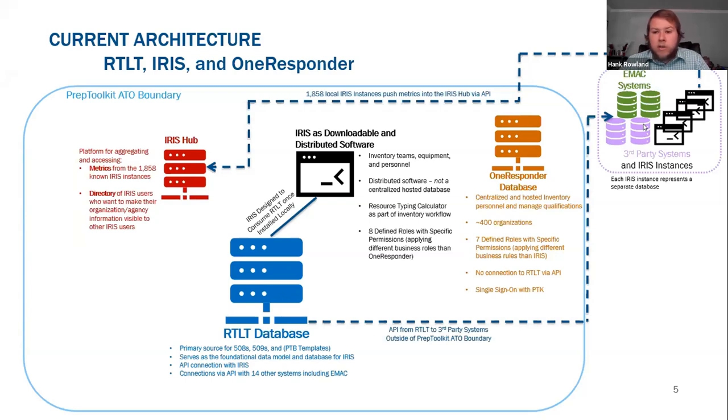And then there's the One Responder database, which is on its own right now as far as information coming and going, but it is within that Prep Toolkit.